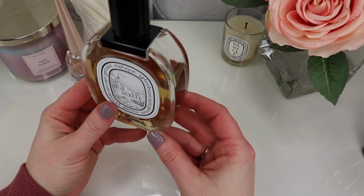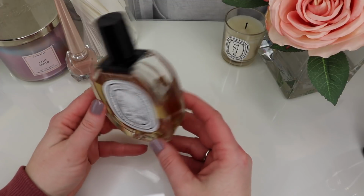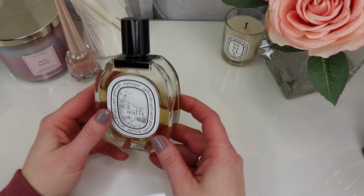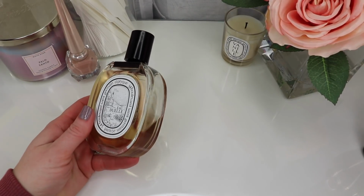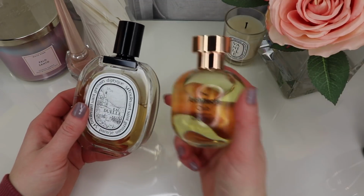You can see there's probably about 75% left in here. So I definitely use this quite a bit. I think I might have decanted it once or twice maybe, but I used a lot of this. Here's the thing. After having this for quite some time, I purchased this guy.